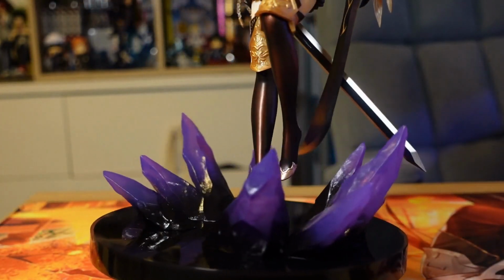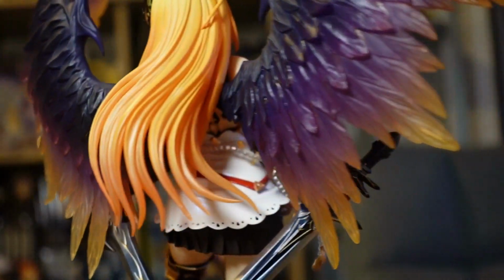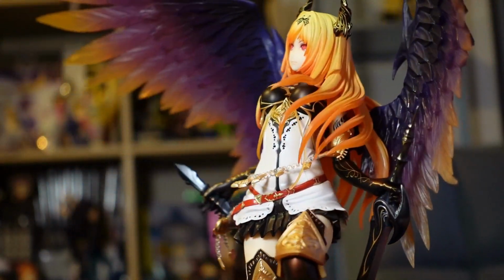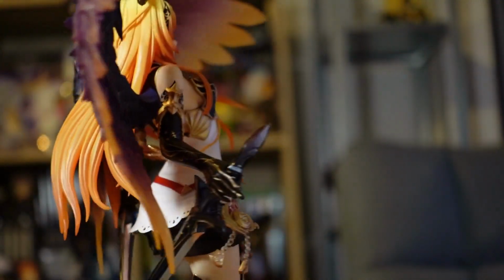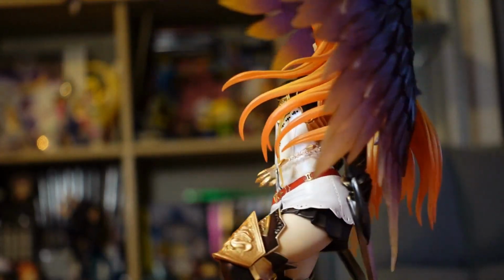Her hair sculpt is beautiful. I just love the paint job on this so much. Everything about it. And especially for her price point. Oh my goodness. She is so worth it. She's so beautiful. I love, love, love her. I think she could possibly be in my top 10.